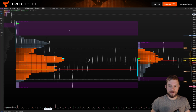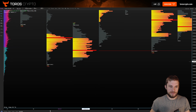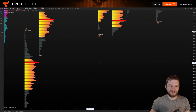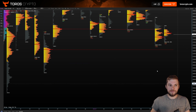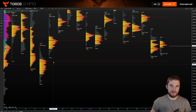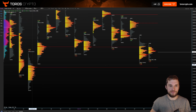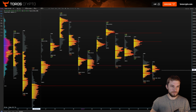I can go over here onto this, and if I zoom out, we can see that not once has price come into any of this value area from that move that we saw down a couple of weeks ago, okay? So we have this entire area here that's not been tested at all. Again, we had another area here.